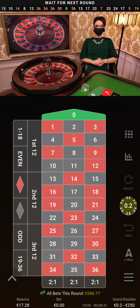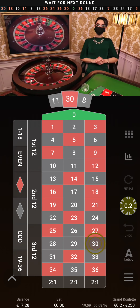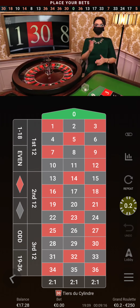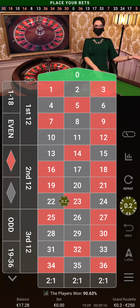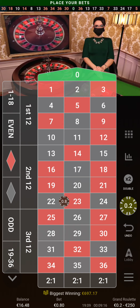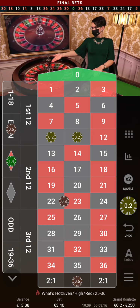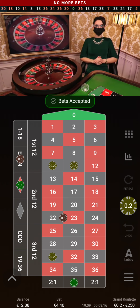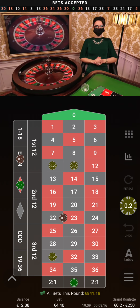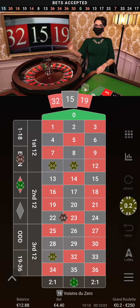I gotta win one of these numbers. So it's been low numbers the past 1, 2, 3, 4, 5 spins. Now it's a high number. Okay, 30 was the last number. I'm gonna stay with the same color. 35. No, 15. Thought that was 35.